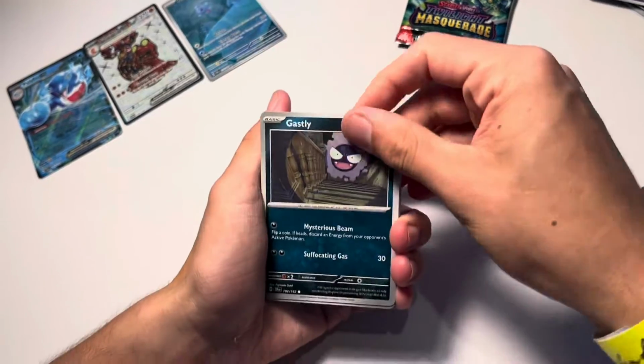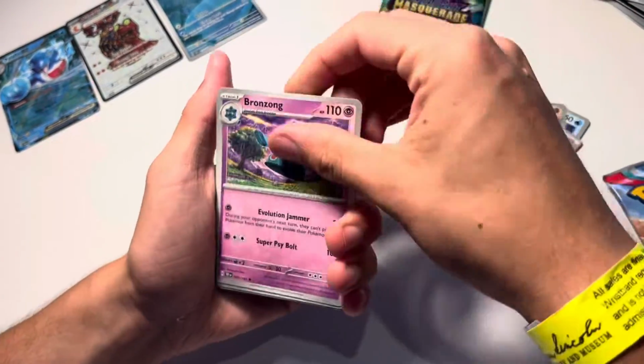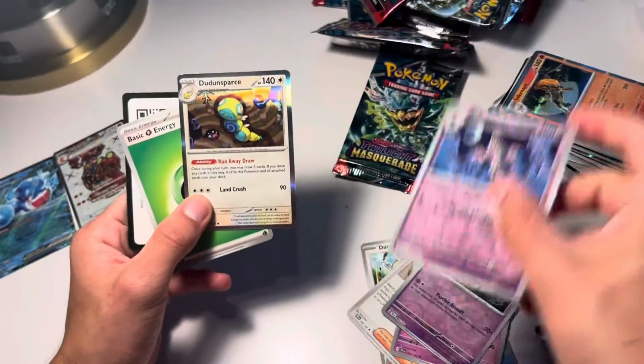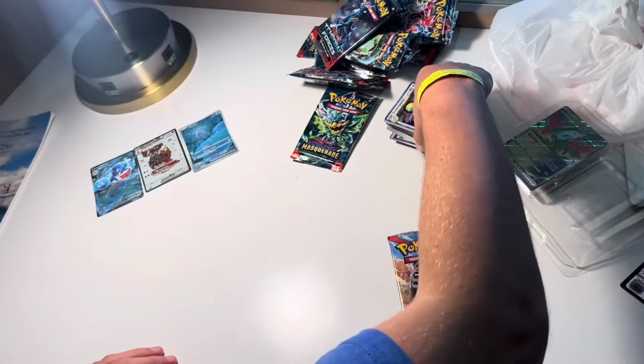Ghastly, start things off here. We got Ghastly, Finizen, Dunsparce, Snom, Great Tusk, Salvatore, Bronzong. Oh, geez, we got a hollow, guys. Yay. Dunsparce hollow. A Beheeyem reverse. Freaking Dunsparce. Hey, you gotta love the Dunsparce. Come on, man, that's terrible.